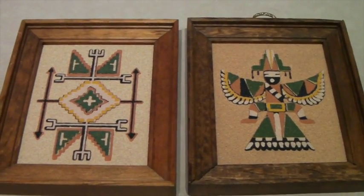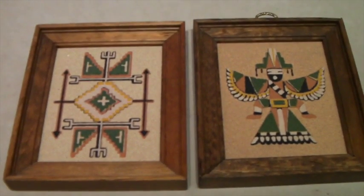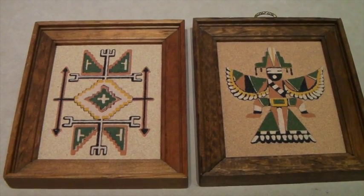We bought these at a thrift store. I'm pretty sure it was a bag sale, so they cost just a few cents, and they sold for $20. Not bad. I think I had them up for higher, but we've had them forever, a couple years, so I was happy to sell them for $20.